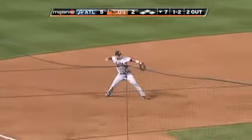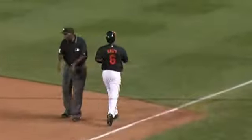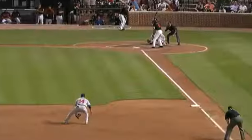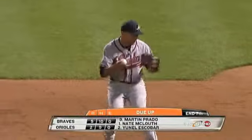Down to third, wicked hot. Martin Prado makes a fine play on it to get Melvin Moore. That one almost took his head off. We've completed 7, a 1-2-3 inning for O'Flaherty. Watch this one bounce up. Hey-ya! Braves lead at 5-2.